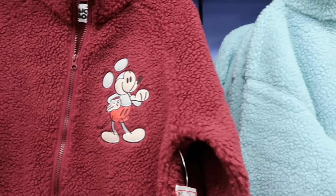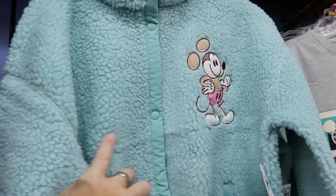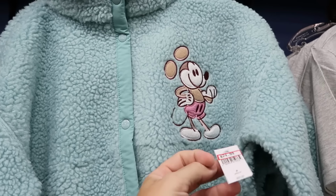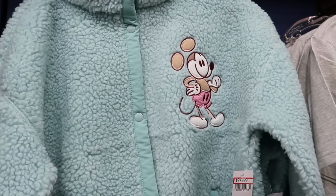But they do have them in like a couple different designs. This one is more of like a seafoam green color with Mickey Mouse embroidered. But that one is a full button down. $25 from $70 for that.